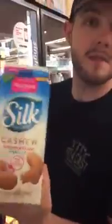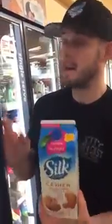All right, guys, milk. The milk that we use in my house is unsweetened vanilla cashew milk. It's got a little bit more viscosity than almond milk. It actually tastes a little bit better, in my opinion. But another great option.